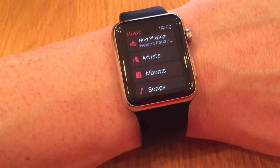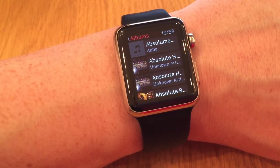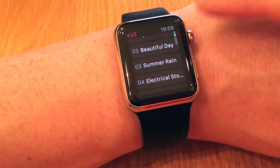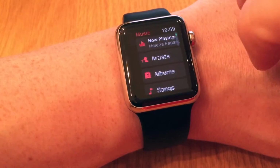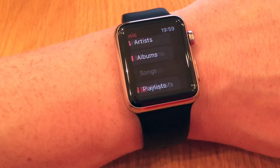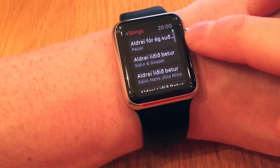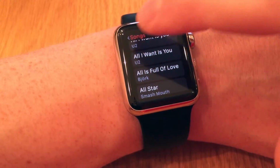The next view is the albums view, and as the name implies, you will get a list of albums that you have. If you select an album, you will get a list of songs in that album that you can then press and listen to that song. Then we have the songs view, and then you just get all your songs in an alphabetical order. And you can simply press any song to listen to it.